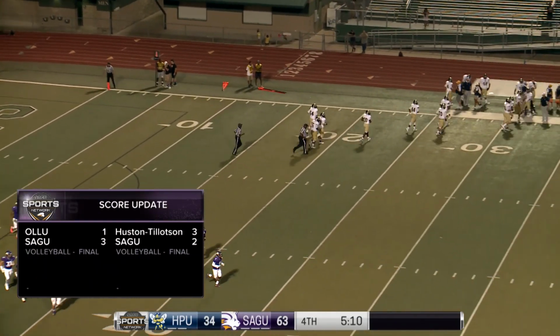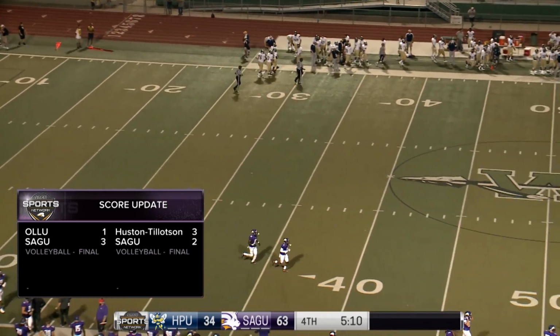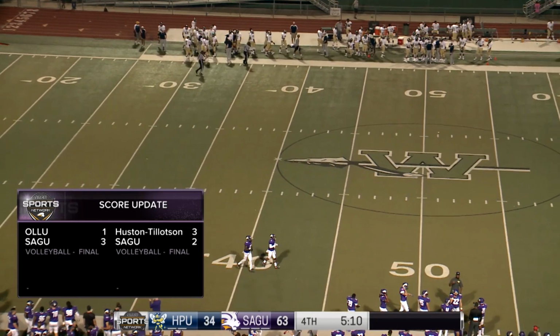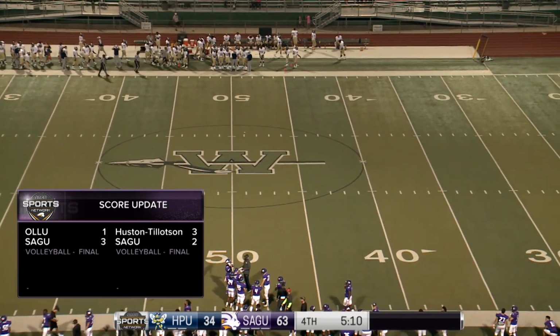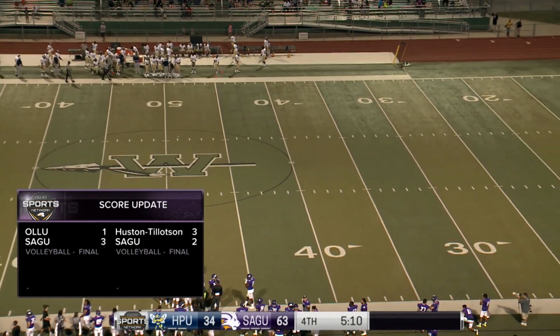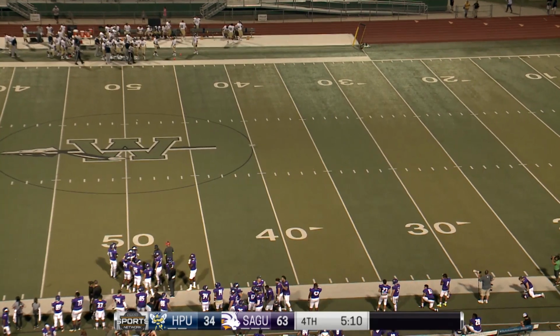We've got some score updates around other SAGU sports. SAGU volleyball beating Our Lady of the Lake 3-1, falling to Huston-Tillotson in 5. I bet you that was a thriller. Anytime it goes to 5, it's a thriller. SAGU volleyball putting together a great year so far.